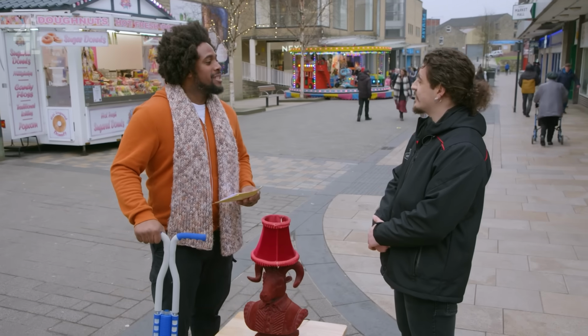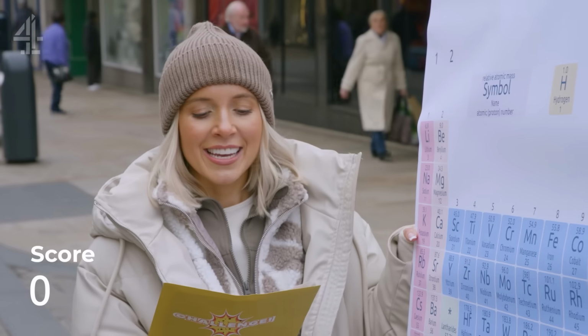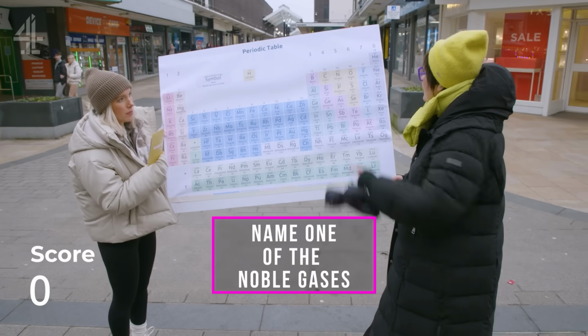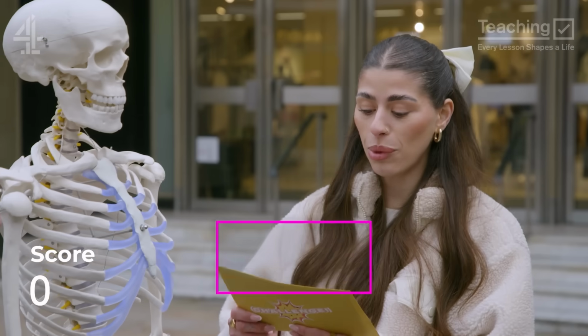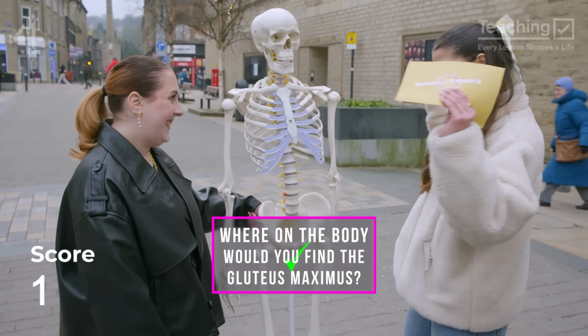I'm going to give you 3 questions. Send them through. Love that. I love the confidence, right? Name one of the noble gases. I would say it is nitrogen. Not quite right. Where on the body would you find the gluteus maximus? Point it out. Glutes. Yeah, that's 1.